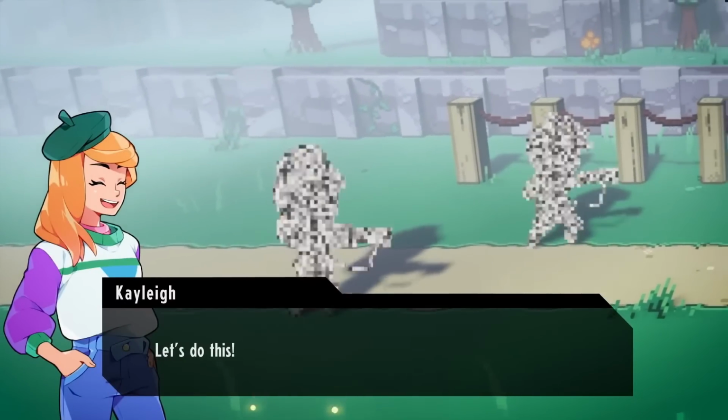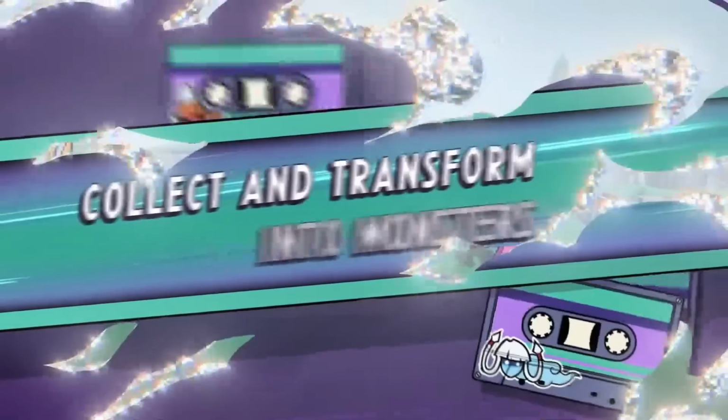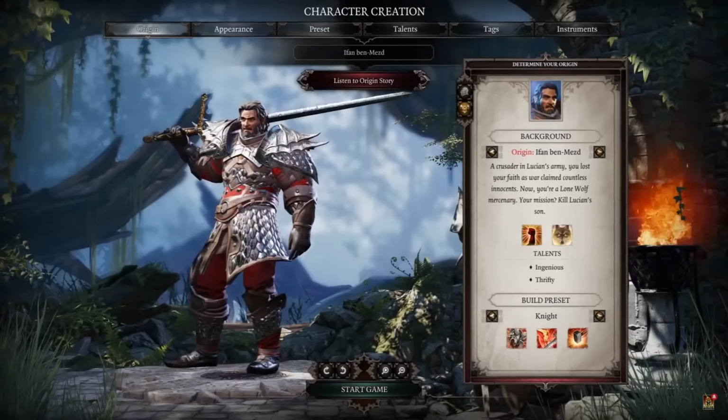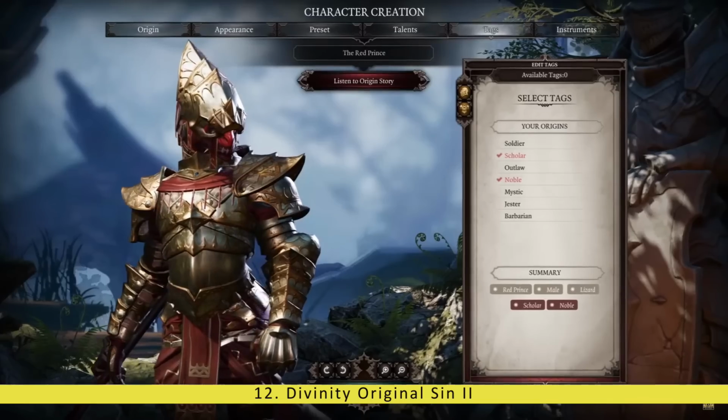If you like these type of games with turn-based combat and monster catching, it feels right at home on a Steam Deck. Number 12, Divinity Original Sin 2.